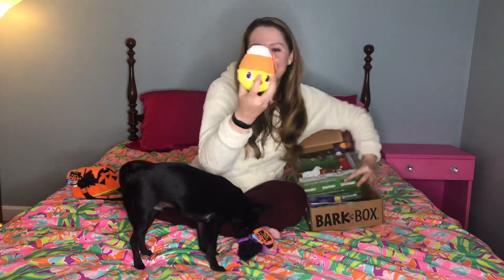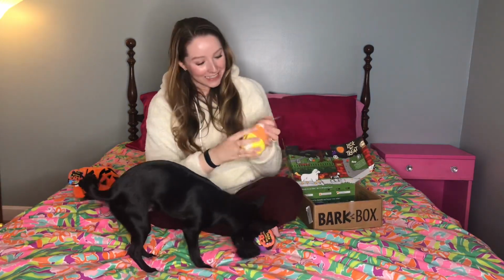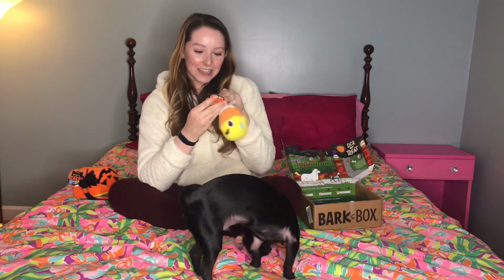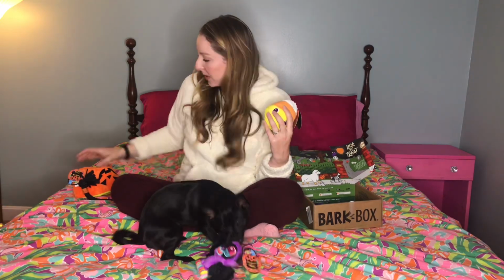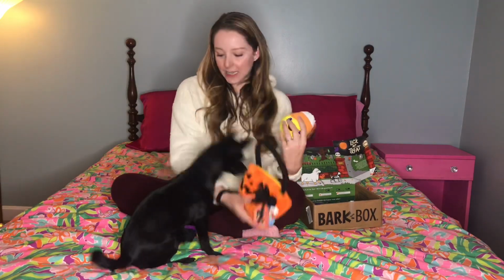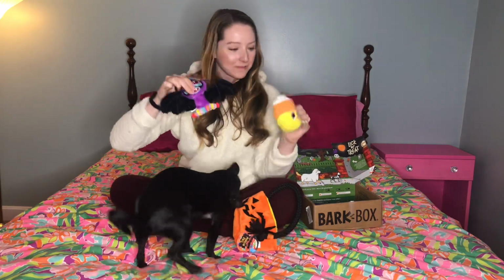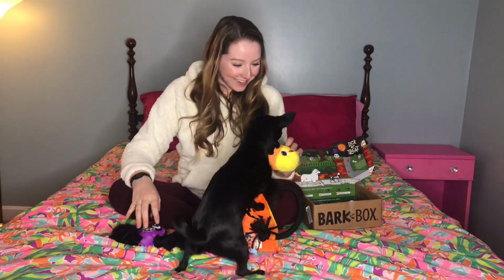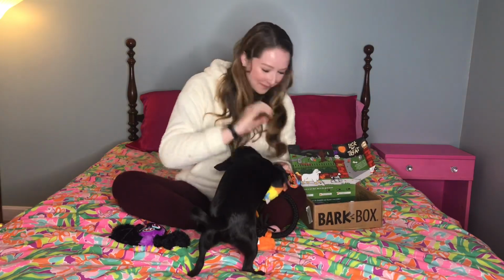And then he also got another squeaky crinkly, and this is like a candy corn. It's called a Vampy corn. And so you get to choose the size of your dog. So this says size small, so the toys, the products are appropriate for them. This is all sizes. This says extra small, small. These are good toys, right, sweetie? He seems to be loving all of them already.